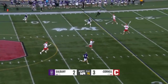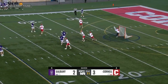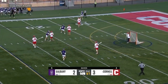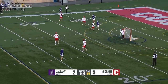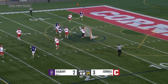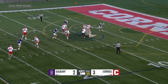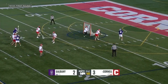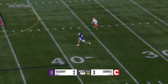Kelleher brought some serious heat. Smith with 5 saves in this first half for the Great Danes. The freshman just staring Kelleher down, stepping up to the moment. A year ago, Smith was getting ready for his high school prom and leading his high school state team, the Bayport Blue Point, to the state championship in New York. Now he's doing it against #1 Cornell. Incredible moment for that young man.